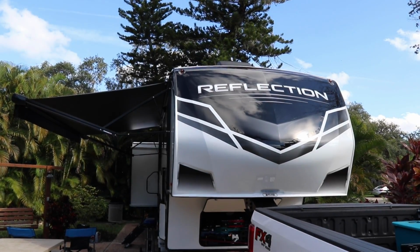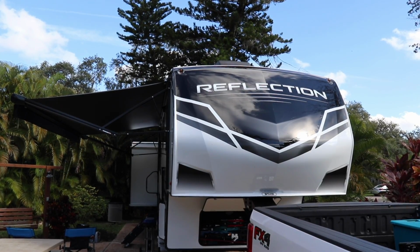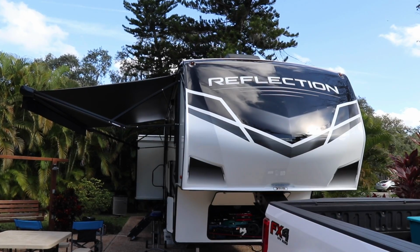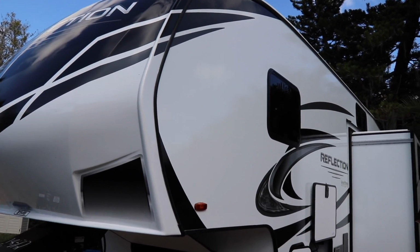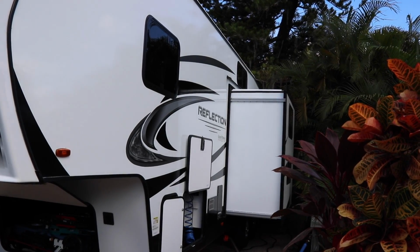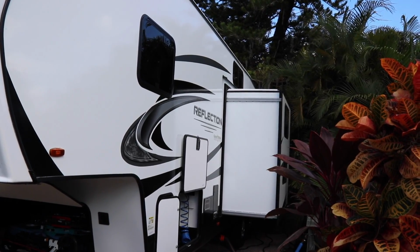Looking at the front of the rig, Grand Design did a really good job in the paint scheme on this. Nice attractive front with the reflection badging. And then off to the side, again, Grand Design, real nice paint scheme. Tasteful badging. They didn't really go over the top like you see in some models.